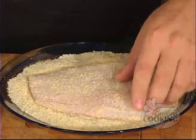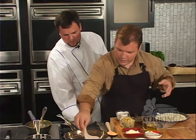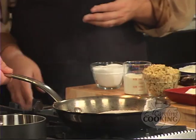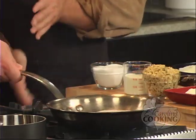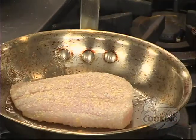Now lightly place it into the pan. It's so nice and hot. It's smoking hot. I'm going to try to be careful here. There you go. How long does that take to sear? This takes about 7 or 8 minutes. We're going to just let that go on one side.